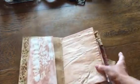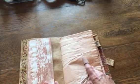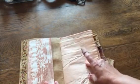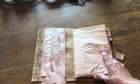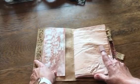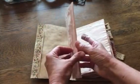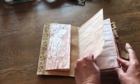I used hand avocado dyed paper throughout this. Because I did it in lumps of paper, some is the pure avocado dye and some of it will be speckly like this. I put just a little tuck spot in the front. This is just a piece of paper. I thought about writing the whole story down and decided that I was going to leave this more as a junk journal to be filled in later.